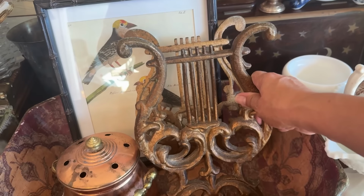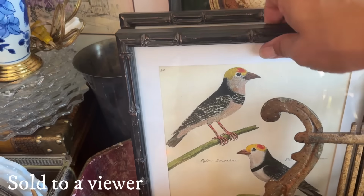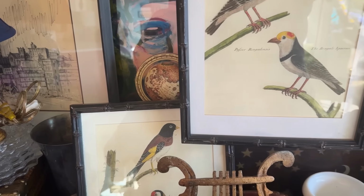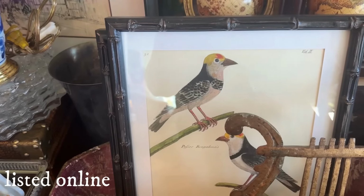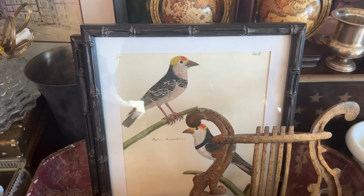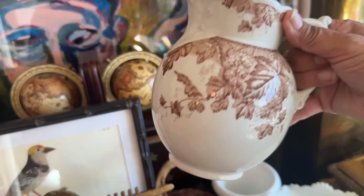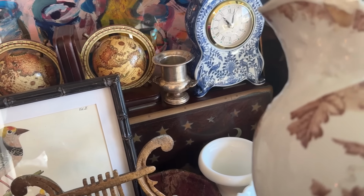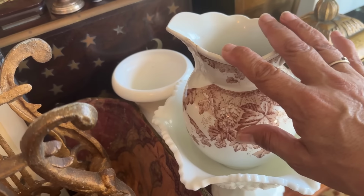And then I also got this. I paid $12 for this. This is listed online. I also grabbed these. These were also one of the first things I grabbed. These are absolutely stunning. I paid $15 and I did put those online already. I really love this brown transferware. And then later I did see that there's a little chip on the lip, but that's okay. That's going to go to my booth.